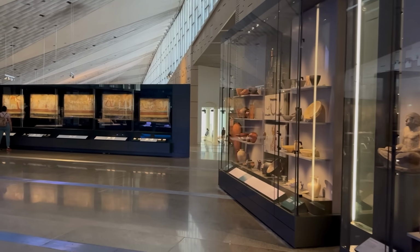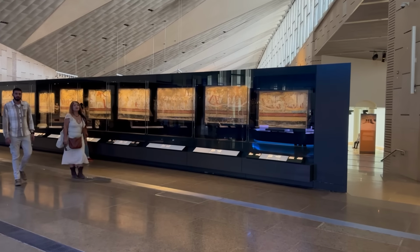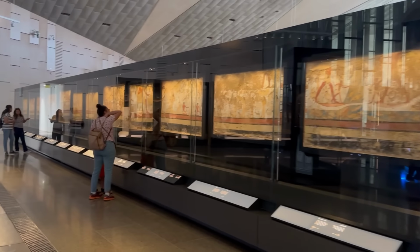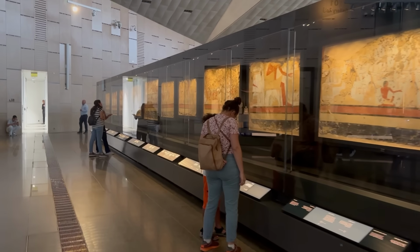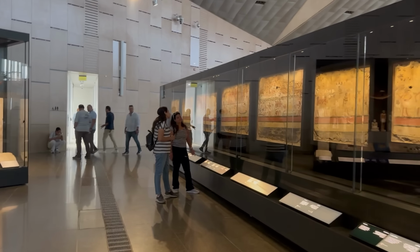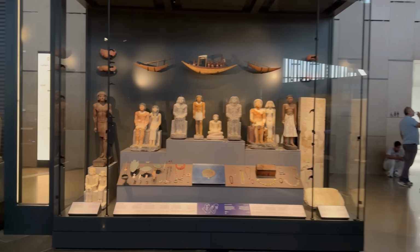However, the Tutankhamun Gallery or the King Tut galleries and also the Solar Boat Museum are not yet open. So we still have more galleries that will be opening at the Grand Egyptian Museum in the future. However, the King Tut Gallery and the Solar Boat Gallery are not open at this time. And I wish I could tell you when those galleries were going to open, but the truth is we have no idea, and the Grand Egyptian Museum has not made any announcements about when the Tut Galleries or the Solar Boat Museum are going to open.